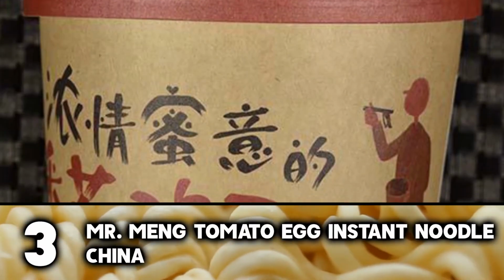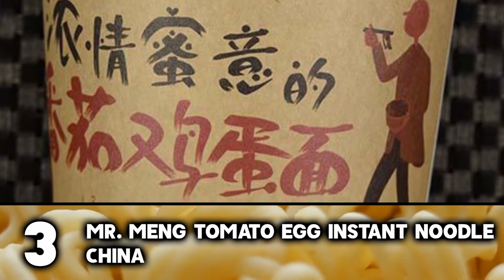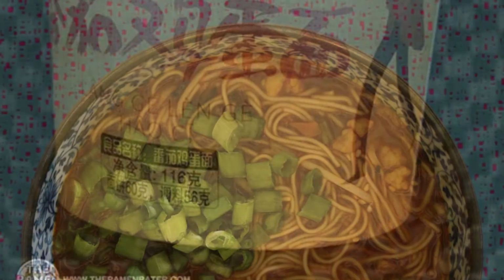In at number 3, we've got Mr. Ming with their tomato egg instant noodle from China. Now, this is of a new class of noodles that I like to call flower pot noodles. Now, it's a cup. It's a pretty big cup. It's almost like the size of a pint of Ben & Jerry's.